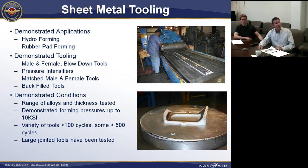Leads into production of end-use parts with FDM. And these are some of the sheet metal tooling. You saw an example on my earlier slide, but this is a great example that's taking place out at Cherry Point, where they're producing a very long part, upwards of 89 inches from FDM. And this is for both our hydroforming and our rubber pad forming.